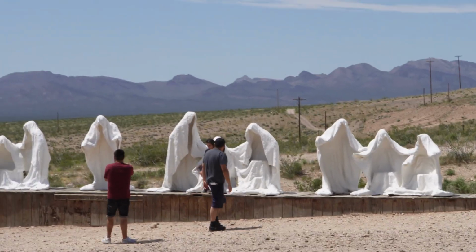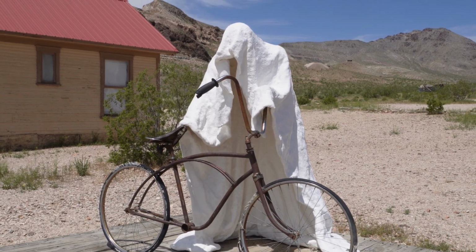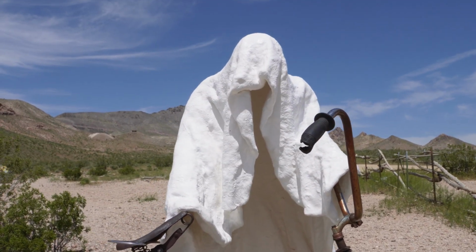There, people are sitting on the Last Supper. Is this another form of Ghost Rider? Although the tires are in need of some repair. Look at that, interesting.